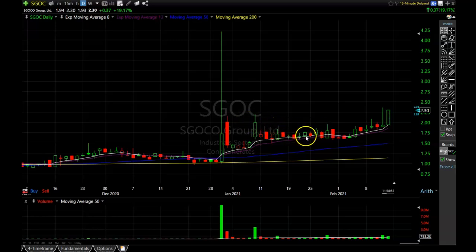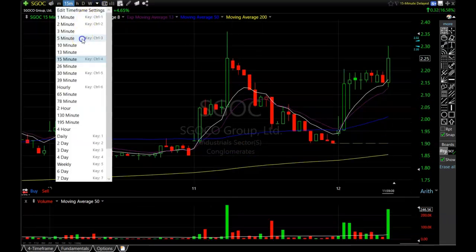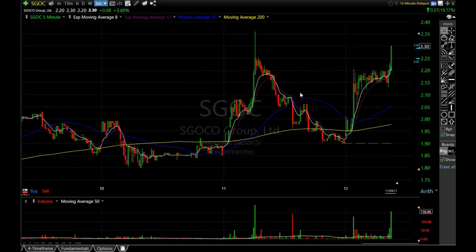It's making a very nice rounding bottom and is starting to hook up. And you can see these last 2 days, volume has been increasing. So buying is coming into the market. I don't know, I guess if we go intraday, we can check the previous day. Actually, let's go to the 5-minute chart.